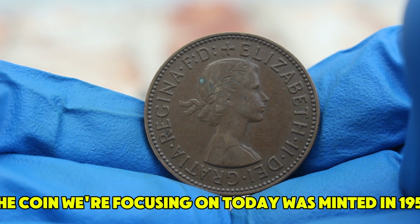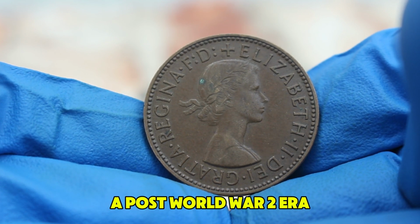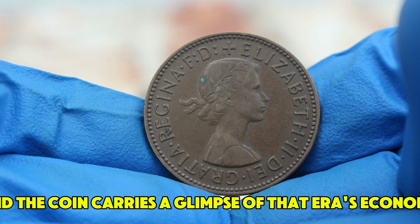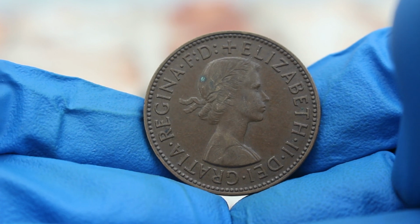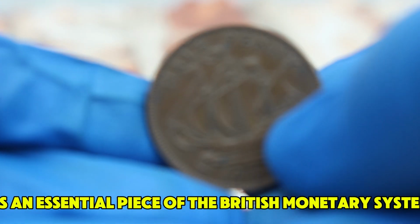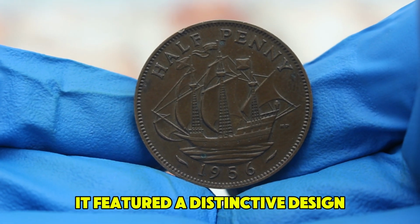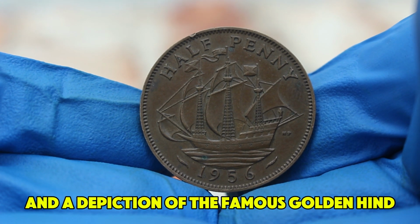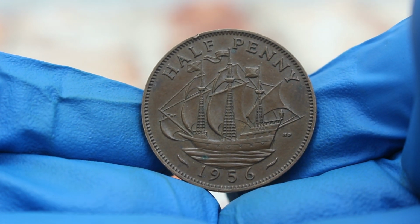Let's start with a bit of historical context. The coin we're focusing on today was minted in 1956, a post-World War II era. This was a time of significant social change, and the coin carries a glimpse of that era's economy and craftsmanship. Despite its humble value, the halfpenny served as an essential piece of the British monetary system. It featured a distinctive design with a profile of Queen Elizabeth II on one side and a depiction of the famous Golden Hind, the ship of Sir Francis Drake, on the reverse.